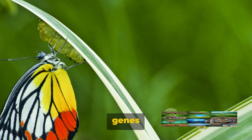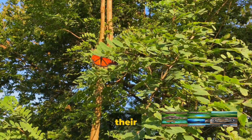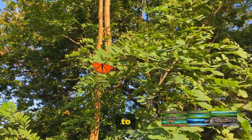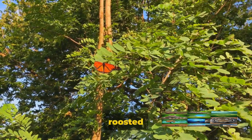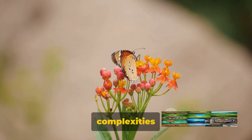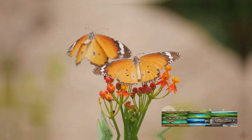It's because the genes they inherit contain information about the route, almost like an internal compass, guiding them to their destination. This genetic programming is so precise that it allows the butterflies to navigate to the same trees, the same branches, where their ancestors roosted the previous year. It's an amazing phenomenon, really, a testament to the wonders of nature and the complexities of genetics. In simple terms, it's like these butterflies have a built-in GPS that guides them.